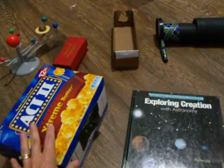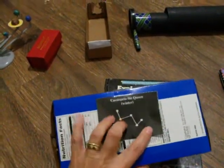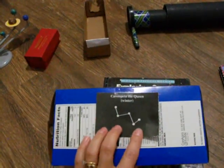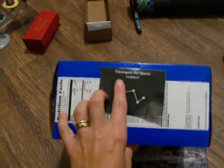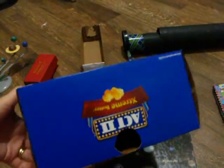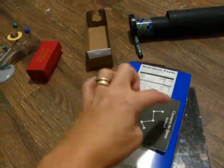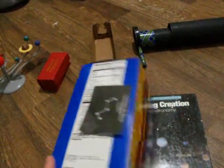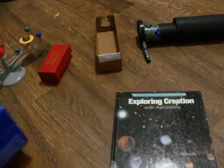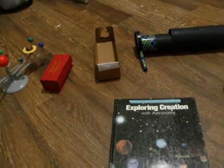So, some of the projects that we have done so far, and these are not in any particular order, we have made a constellation projector. So here we have a constellation right here, and then we have a hole on the other side of the box, and in a dark room you shine a flashlight through the hole, and all these dots have been poked through, and it projects that constellation onto the wall or ceiling. And we got this out of this book, and it comes with, I think, 8 or 9 different constellations, maybe more. I can't quite remember. It's been too long.